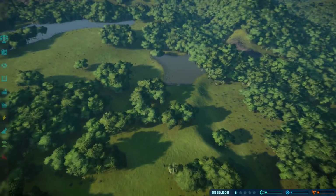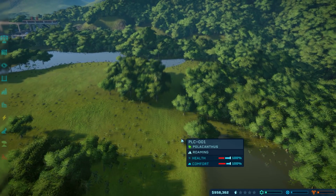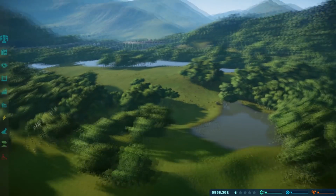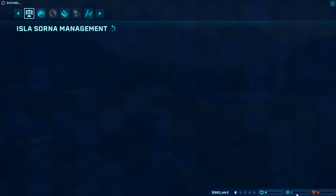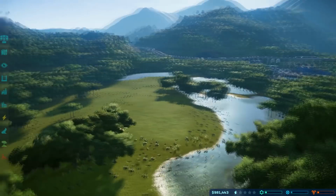Okay, so the dinosaurs are actually filling out pretty nicely. I dropped a couple of Polycanthus over this way. Yeah, so it is what it is. Here's gonna be a nice little spot for us, and that's gonna be a nice little area to film in.